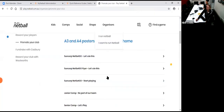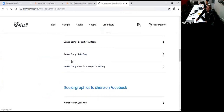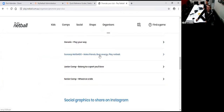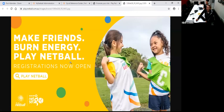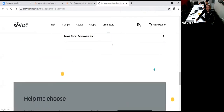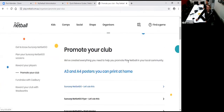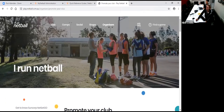Exit out of that one, and then keep scrolling down. You've got more posters, of course, but we also have those social graphics. So this is to use on Facebook, Instagram, those settings. Go all the way to the bottom just so we make sure we get everything. And then, yeah, so they're the main components.